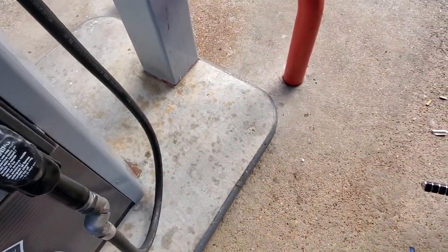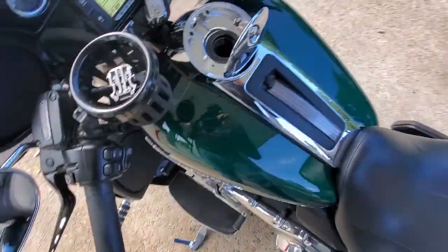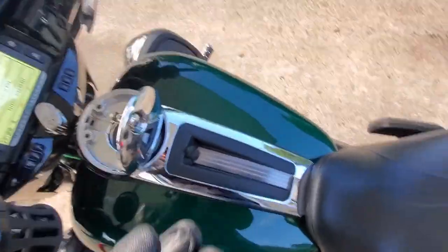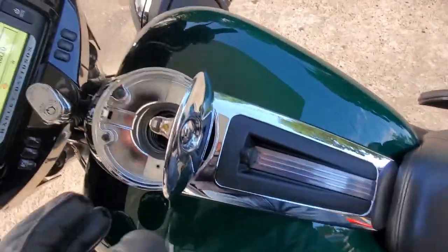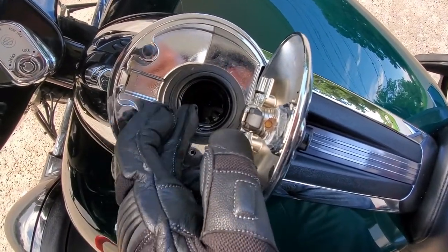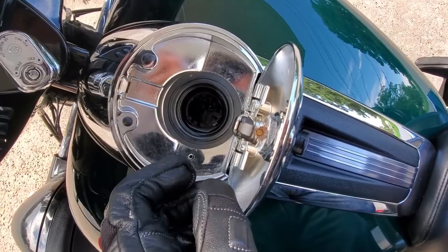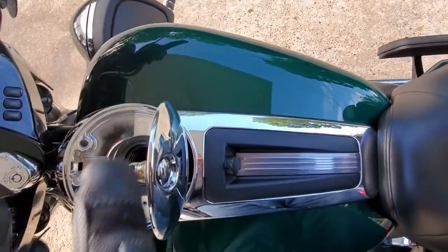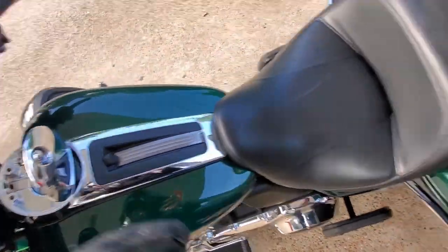I know that Lemmy from Revzilla loves them. He's probably the only one. I don't like them at all. Another thing I don't really care for is this gas nozzle input, the intake for the gas here. I don't know why. I just don't like it. It seems like no matter what I do, I always get some kind of gas on the bike somehow.